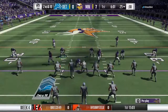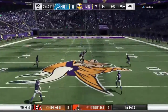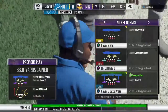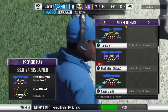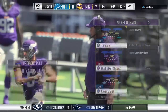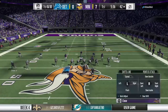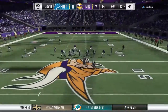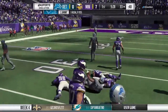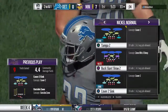Now it's 2nd down. Throwing again. Stafford throwing deep for Galladay. He's got a man. Complete. And he's taken down, but not before getting this across midfield and just shy of the 40. A very nice pickup of 33 yards. And he's going to be brought down at about the 33-yard line. 9 yards is the pickup there, and they'll have a 2nd and 1.